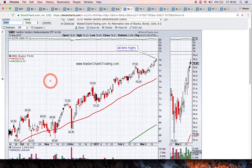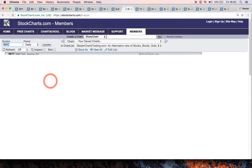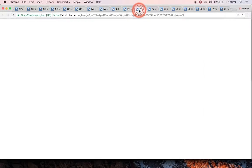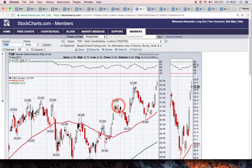And I looked at Intel. Intel didn't look anything like it, it's not very strong right now. It kind of pulled back actually. But Taiwan Semiconductor, I looked at it and it's actually at fresh all-time highs. So it's really one of the drivers of SMH, and it's pushing higher as well.